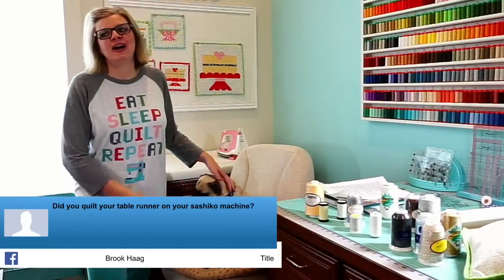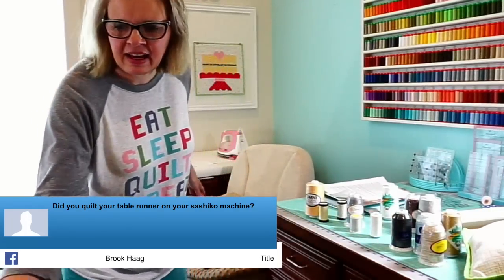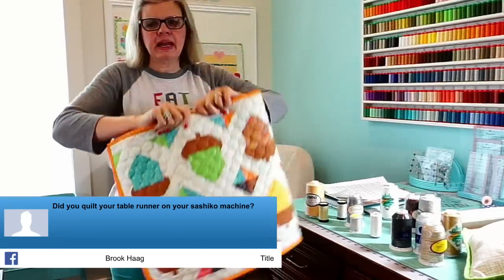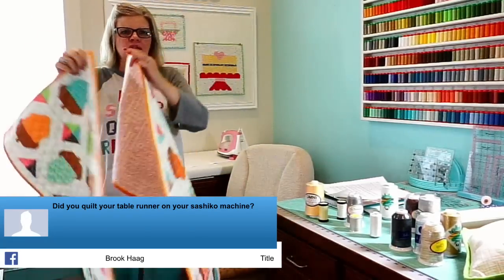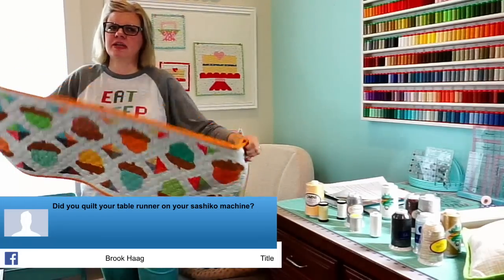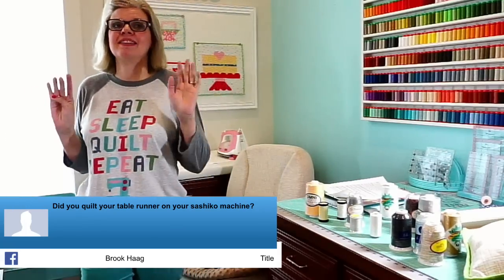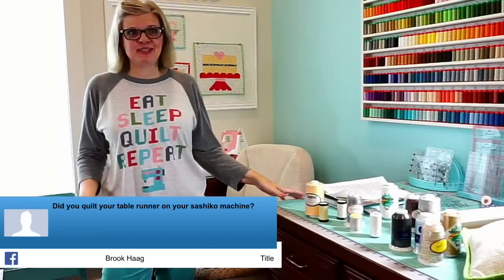Brooke Hag is asking, did you quilt your table runner on a Sashiko machine? No, I'm not brave enough. I had a long arm quilter do it, and they call this chicken wire. It's super long. I think I probably could do it, I just don't think I would have the time to get that done. But I am going to use it this weekend for my live stream that I'm doing next week.